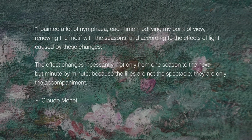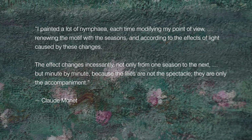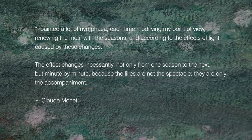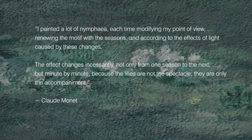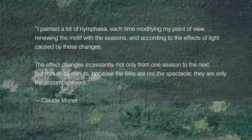As Monet said, quote, "I painted a lot of nymphéas, each time modifying my point of view, renewing the motif with the seasons and according to the effects of light caused by these changes. The effect changes incessantly, not only from one season to the next, but minute by minute, because the lilies are not the spectacle, they are only the accompaniment," end quote. The descriptive title, Water Landscapes, perhaps aligns better with Monet's assessment than the currently employed title of Water Lilies.